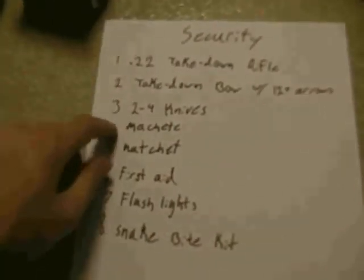So, amongst other things, that's basically my medical kit. Again, go check out Nut and Fancy's, and I built mine kind of like his with my own twist in. Moving on. So let's see.